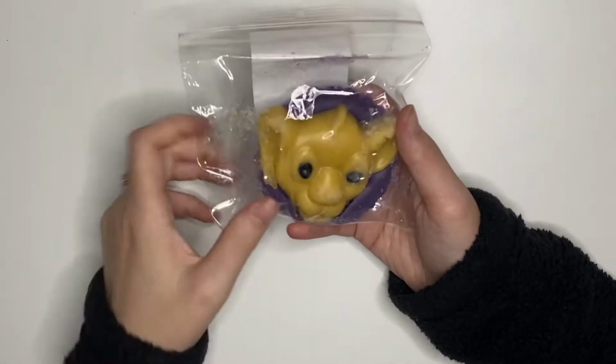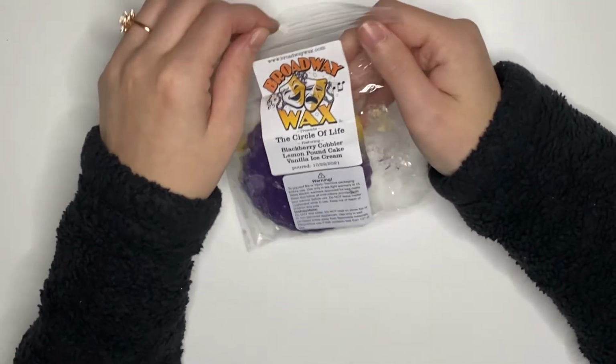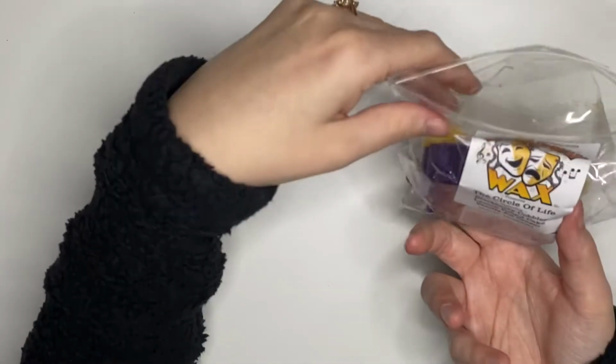So I have 2 more. One's my favorite thing in the box, and the other thing I loathe. We've got a little cute little Simba here in the Circle of Life, which is blueberry cobbler, vanilla pound cake, and vanilla ice cream. And it's amazing. I love it. So yummy. We love her. That'll be delish.